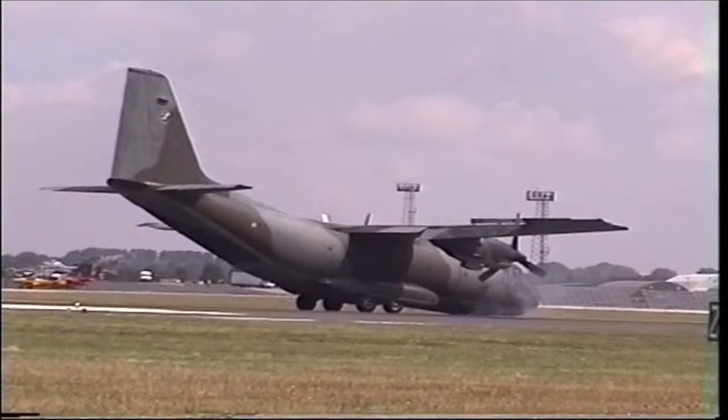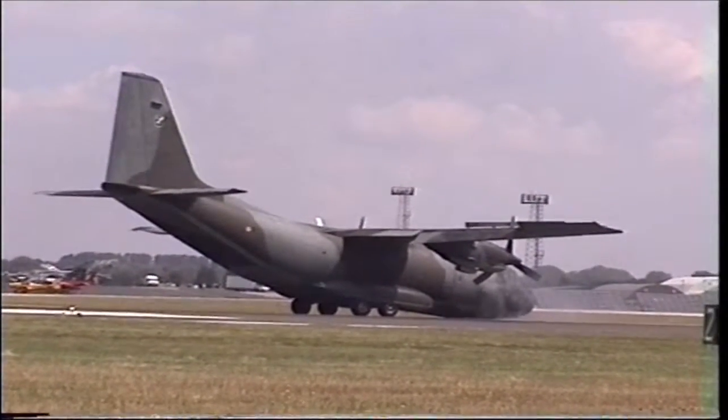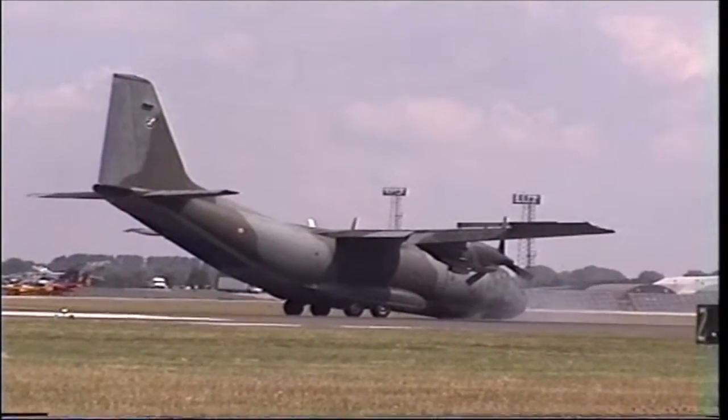The emergency vehicles are on their way. Be there any time now.